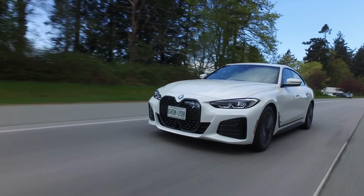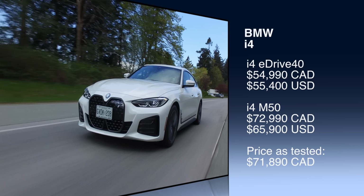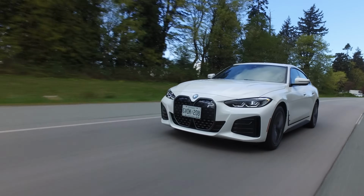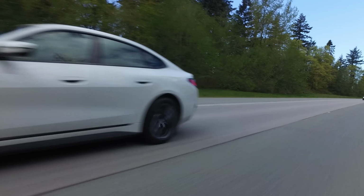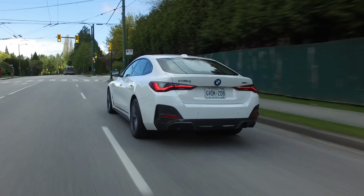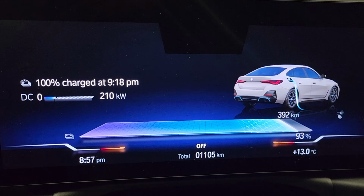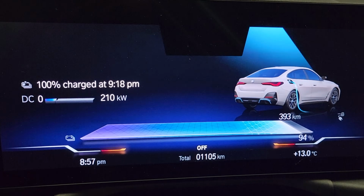Let's start with pricing. The eDrive 40 starts at just under $55,000 Canadian and just under $55,500 in the US. The M50 starts at just under $73,000 in Canada and just under $66,000 in the US. Price as tested, just under $72,000 Canadian. The i4 comes with an 11 kilowatt onboard charger. With a level 2 charger, the i4 can reach a full charge within 9.5 hours.